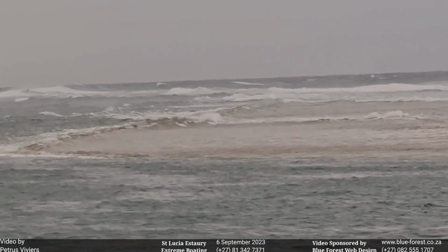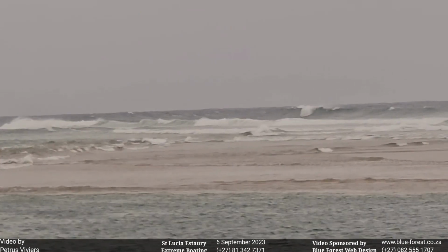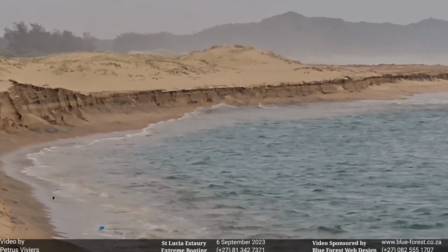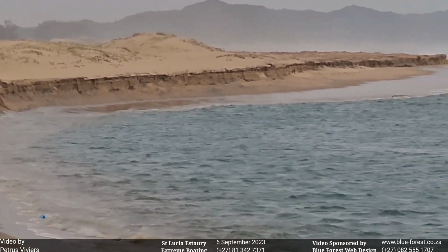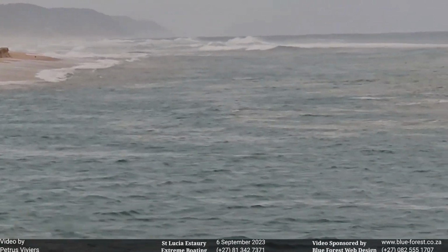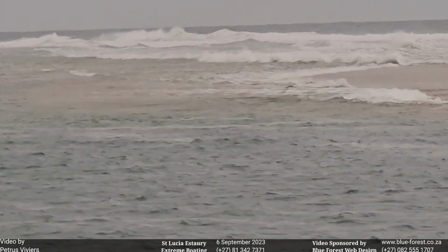So what I'm concerned about is those waves washing over the sandbank, pushing the sand into this side. Some serious scouring happening there. And the sand is just washed onto that sandbank there. That's growing towards that sandbank over there. And we're talking about 20 meters, if that much.